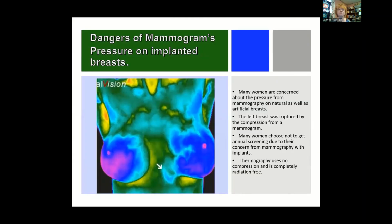Here we can see the dangers of a mammogram's pressure on implanted breasts. So many women are concerned about the pressure from mammography on natural as well as artificial breasts. The left breast, on your right, was ruptured by the implant, not the breast, was ruptured by the compression from a mammogram. Many women choose not to get annual screening due to their concern from mammogram with implants.